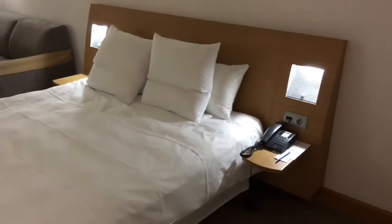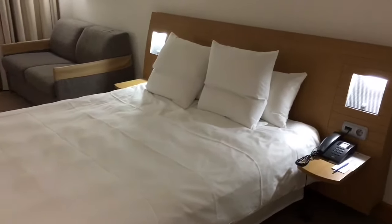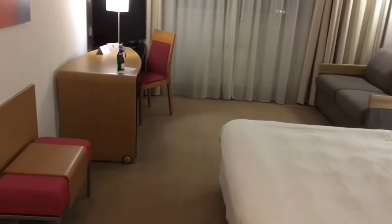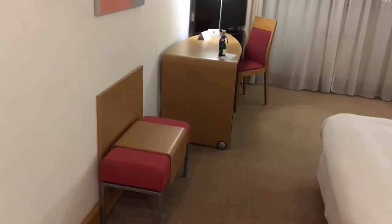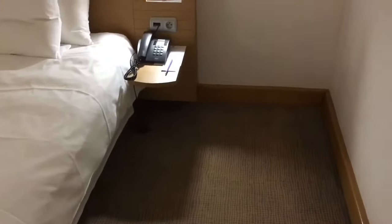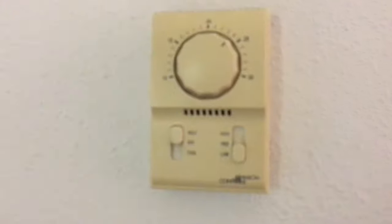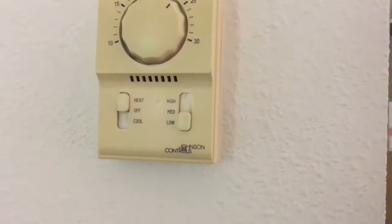So I'll just do a quick spin round so you can see. Right. Let's have a look in the bathroom. Oh, hang on, before we go there. There is air conditioning and heating, should you require it. Now, let's have a look in the bathroom.